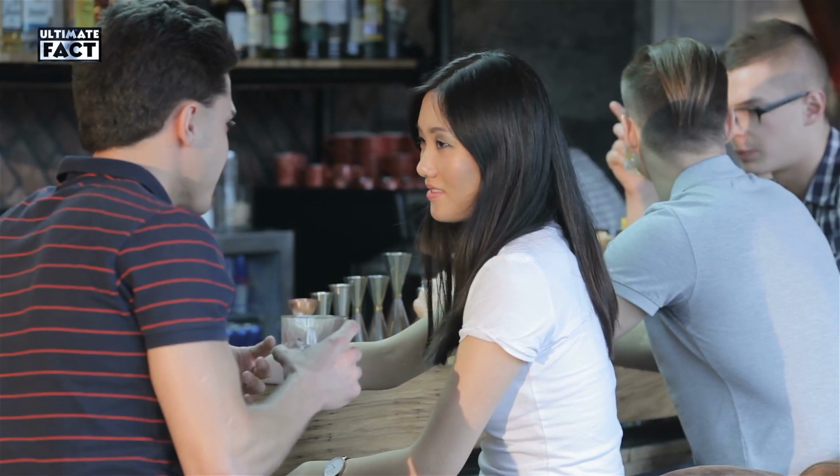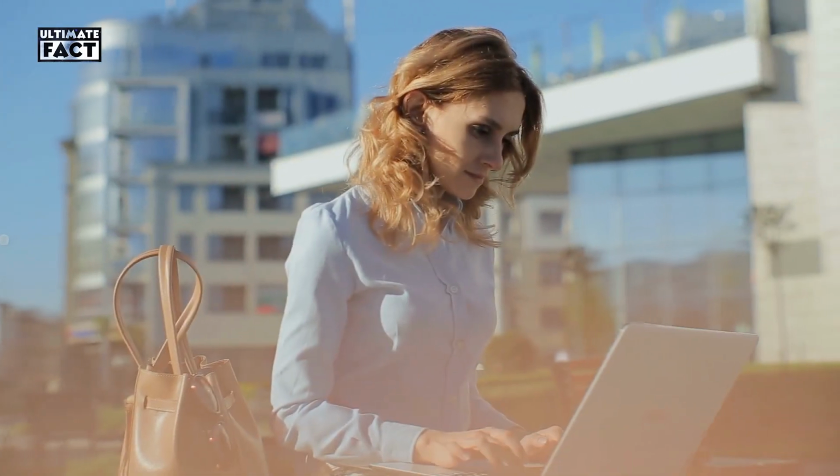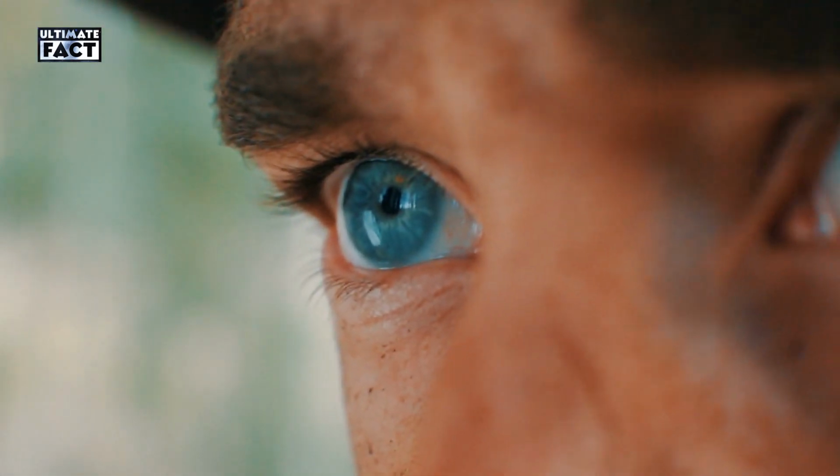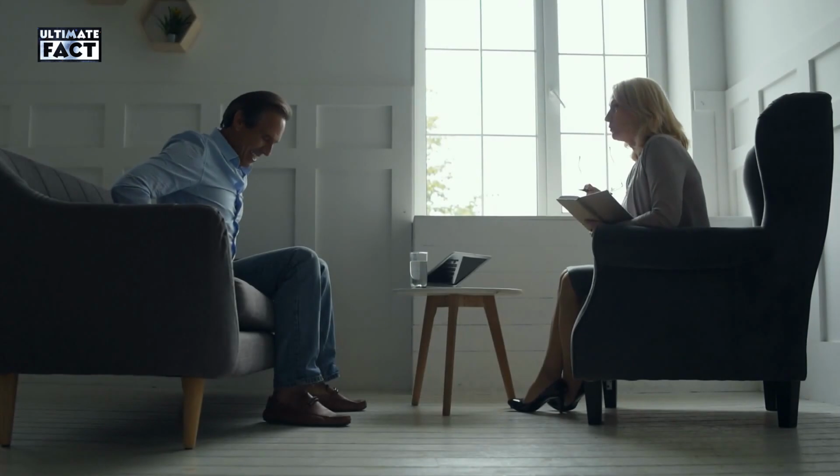There are some behaviors that are common to liars, but they aren't foolproof methods of lie detection. Don't assume that a person is lying to you if they exhibit any one of the signs on this list, but if several of these signs come to your attention, then you might want to fact-check that person's statement.